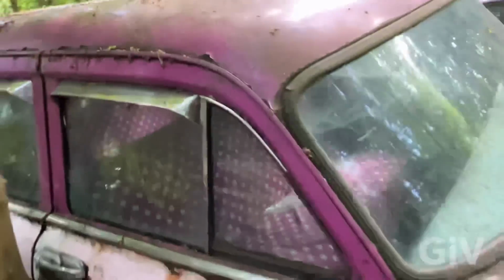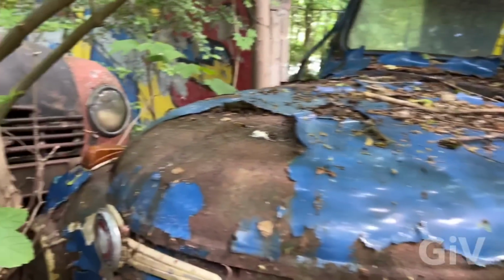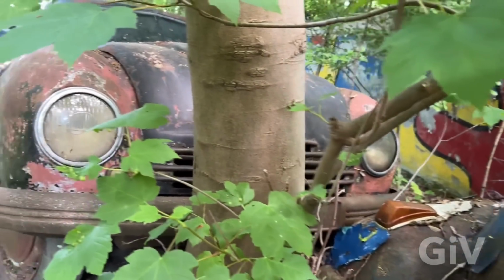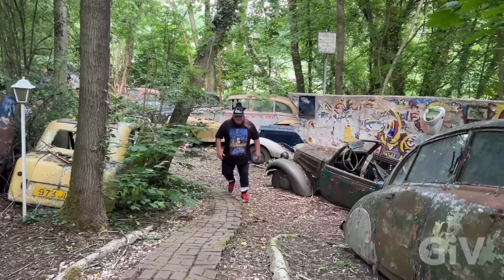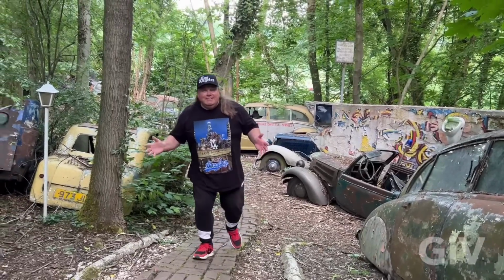I can see Paris Hilton driving this car here, the pink machine. For his 50th birthday, he bought himself 50 cars made in 1950. This is pretty awesome. He got an old camera in the back. Look at this.